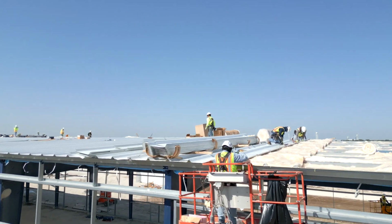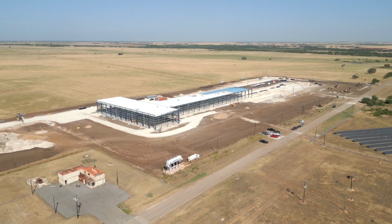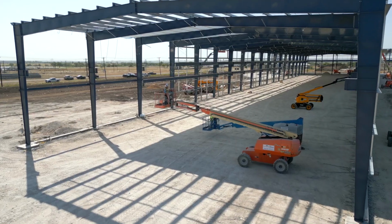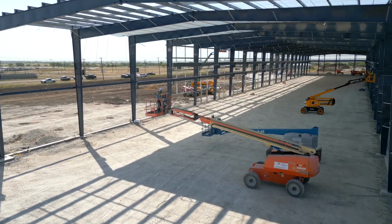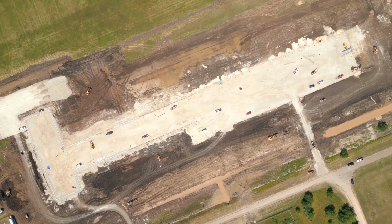So the south end of our facility will begin to receive its walls and the installation of our translucent wall panel system. Next week, we will see the installation of actual bridge cranes in this part of the facility. We expect the first of our equipment to arrive in about 3 or 4 weeks, and that will be a huge milestone for us.